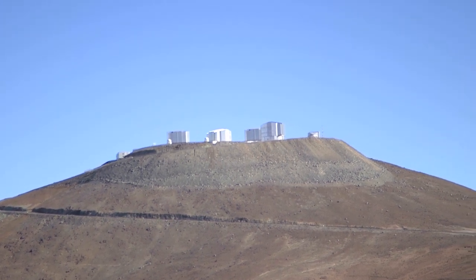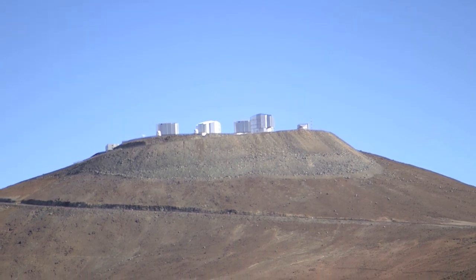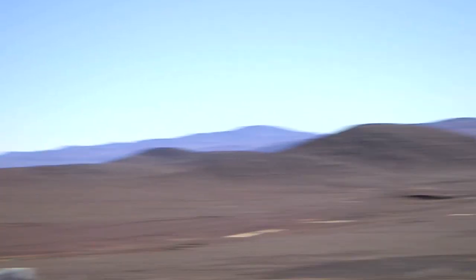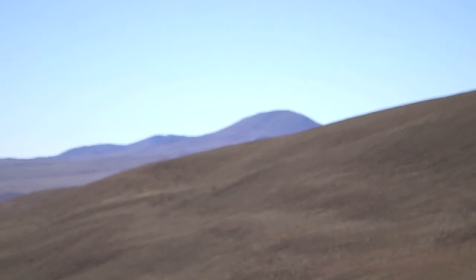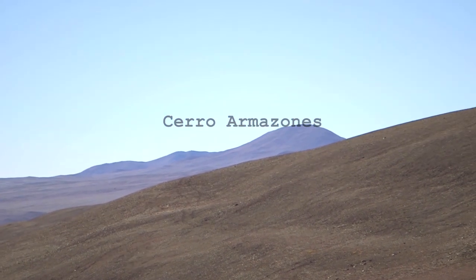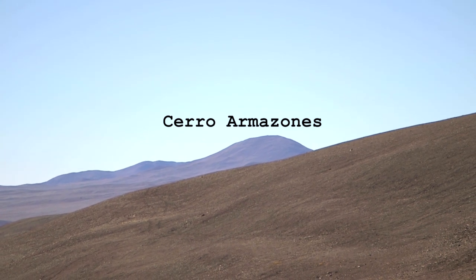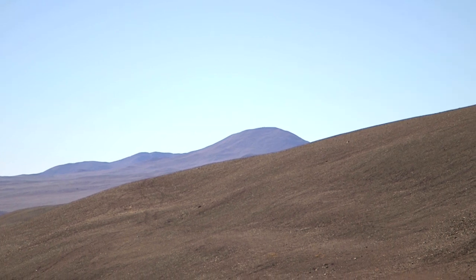Today we're going to go to where they're going to build the Extremely Large Telescope, which is going to be even bigger than that. And I can show you exactly where it's going to be. It's going to be there, Cerro Aramazones, on that peak. Now I'm going to tell you more about it, show you exactly where it's going to be, but it's a 45-minute drive first, so I'm going to get in the car and we're on the way.